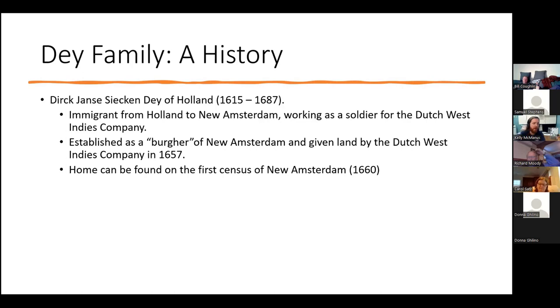And his home can be found on the census of New Amsterdam in 1660. So it's kind of unique. I would love to learn more about his history. You know, he kind of comes off as a rogue, right? This soldier, he insults an officer, and then he gets off on it and gets to build the foundations which will later become this very wealthy family.